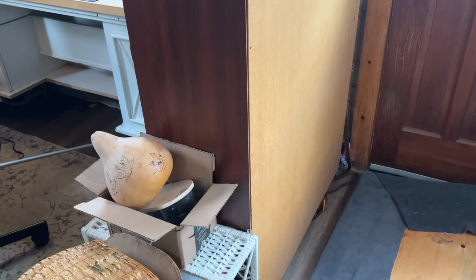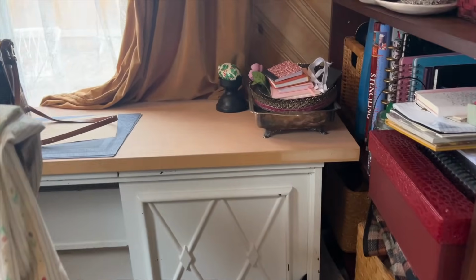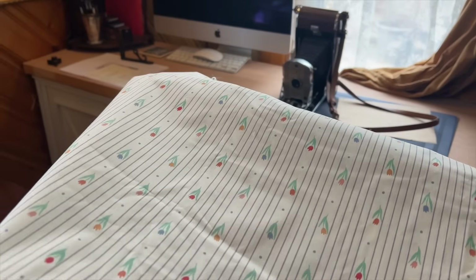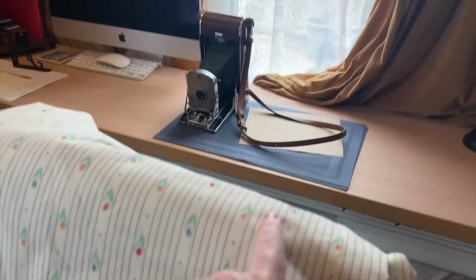So the rest of the room's going to get a really good tidy up. I'm going to make curtains, cover the glass doors on the cabinets, paint a few things. These are going to be my curtains. I picked these up. This was, I think, $1.75. There's a whole bunch of fabric. So I thought that would lend itself lovely to these two windows.